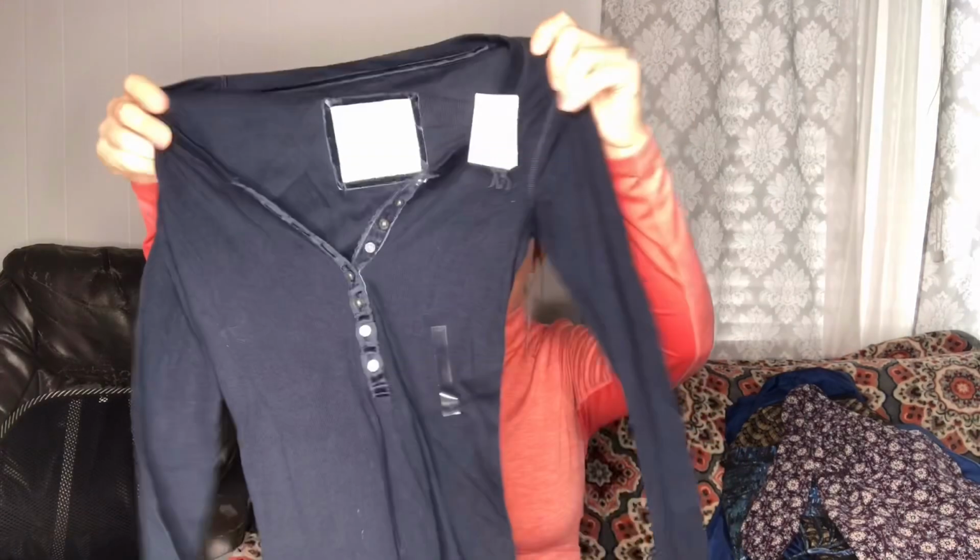Now this is Abercrombie & Fitch, and it is new with tags. Abercrombie does really well at Plato's, so I would think they would take it over Style, but we'll find out if Style takes it before Plato's, because I always go to Style first. They pay more per item because it's more of an adult woman store versus Plato's, which is based upon teens, and teens don't have a whole lot of money, so stuff is priced a lot cheaper. So I always go there first, because I'd rather get more money versus taking it to Plato's and getting less.